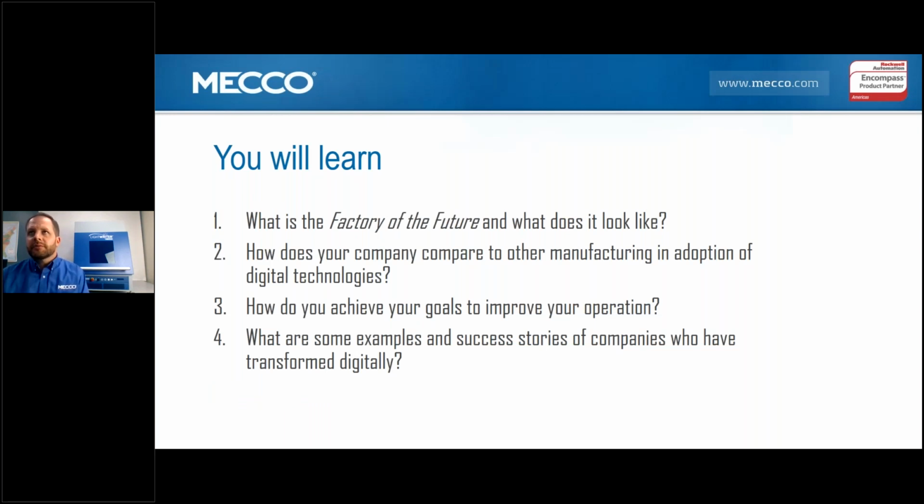So just to go over what we'll be talking about, what hopefully you'll be learning in today's webinar, we're going to talk about what the factory of the future is and what that factory of the future looks like. I'll ask you to think about how your particular company and your processes compare to other manufacturers in terms of adopting digital technologies and your progression along the path to this transformation of the factory of the future. A third area that we'll go into is some tips on how to achieve your goals to improve your operation. And then I'll go through a couple examples and success stories of companies we've worked with that have already made some significant progress in their digital transformations.